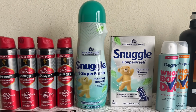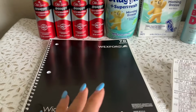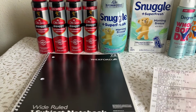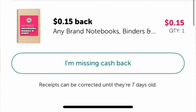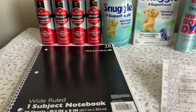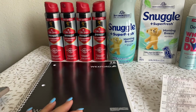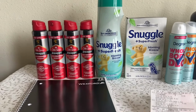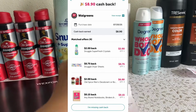I know it's a bit high, but I need those Ibotta rebates, so I did pick it up. Lastly, I just need 1 rebate, and I kept circling the store for about 10 minutes, and I couldn't find anything else that is cheaper, worth picking up. So I picked up this Wexford notebook, the 70 count. There is an Ibotta rebate for 15 cents on any brand notebooks, binders, and paper. So this qualifies. This is only priced at $1.79. So that completes my 6th rebate for me to earn a total of $12 in bonuses. And all the rebates, so 3 Old Spice, 2 Snuggles, and a notebook, gave me back $8.90. So pretty happy there. Let me show you the receipt.